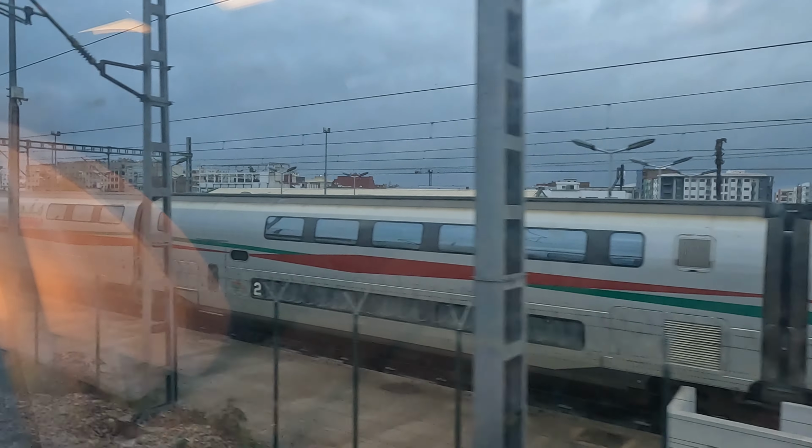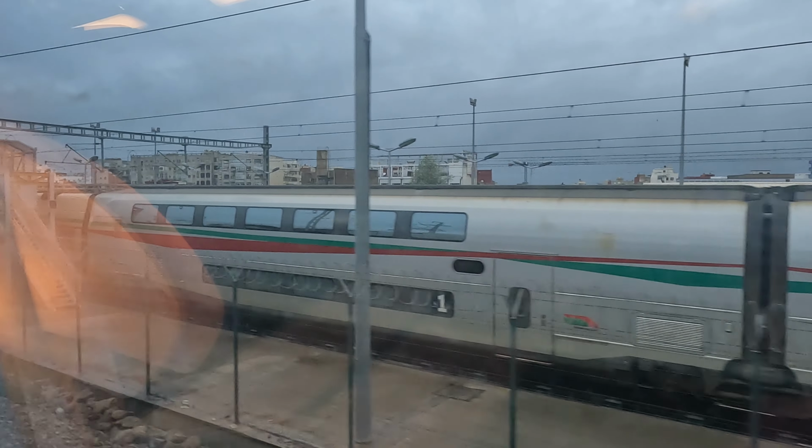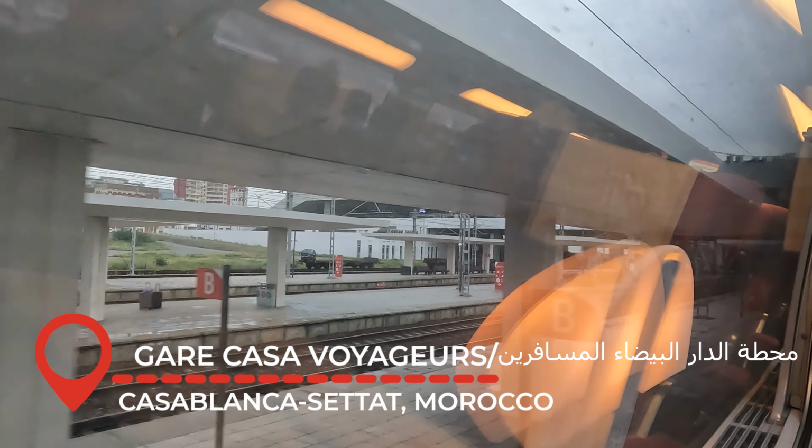As I mentioned before, the Al Boraq is 97% punctual, but I just about managed to be in the 3% that isn't, arriving into Casa Voyageurs at a still acceptable 2 minutes late.